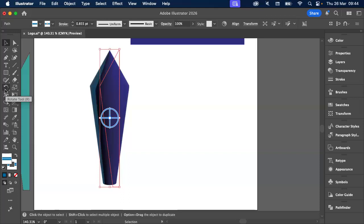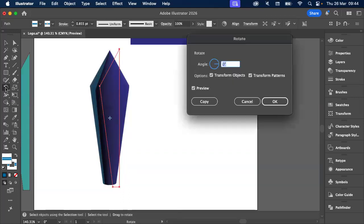So I'm going to select my 3D object. I'm going to double click on the rotate tool. And inside of this, I need to tell it what it is that I want this rotation to affect. And I only want it to rotate the pattern. Therefore, I'm going to uncheck the transform object because I don't want it to touch the 3D rocket that I've made. I only want it to rotate the pattern.